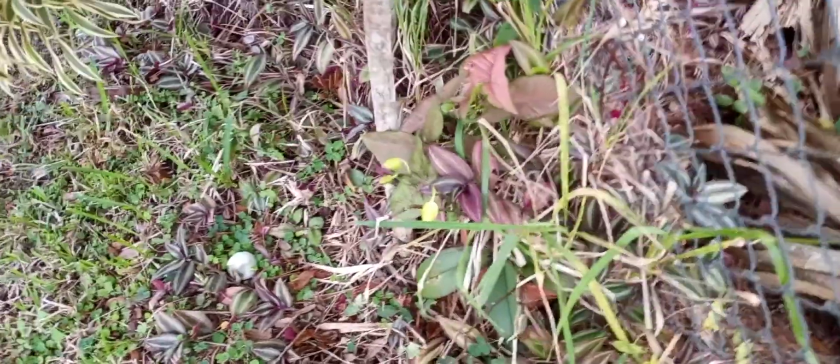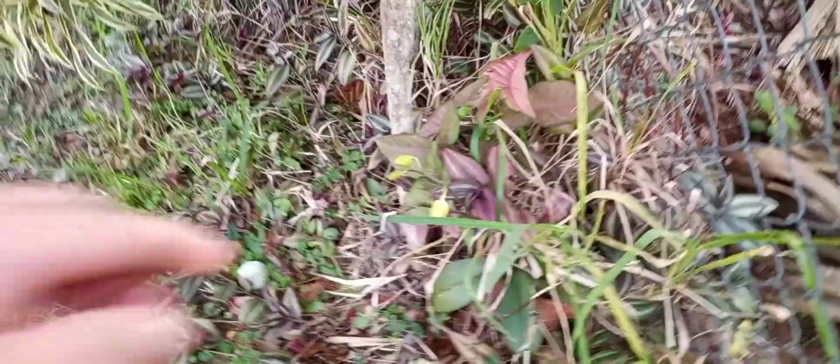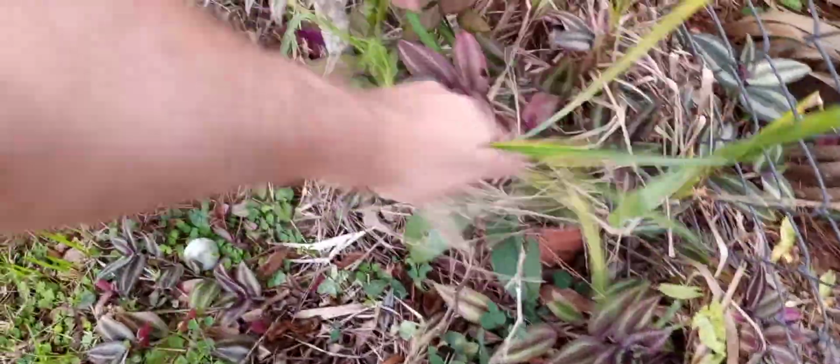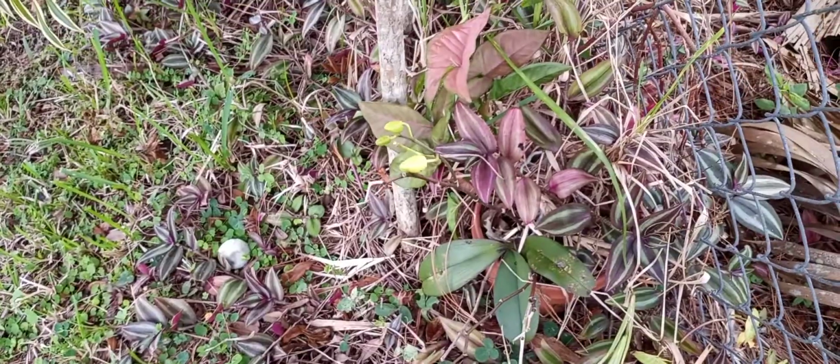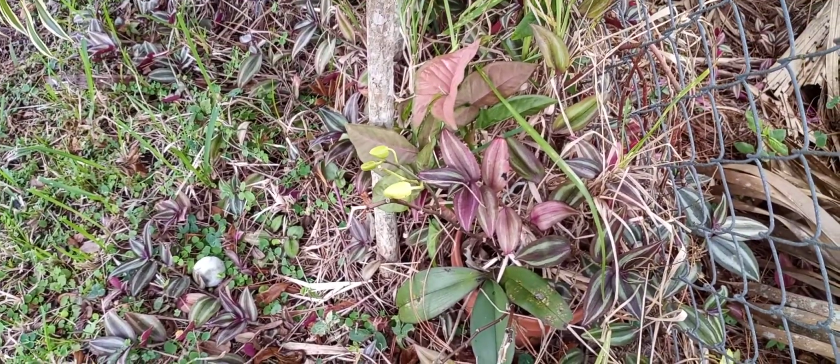Orchid. The other orchid down here, it's getting ready to bloom too. You can see it's kind of overgrown with weeds down here. Gotta be careful pulling them. That one's getting ready to bloom. It's yellow. The other one's purple.